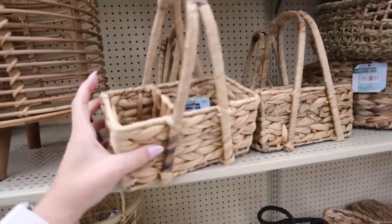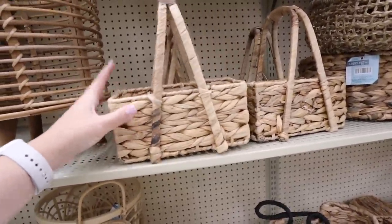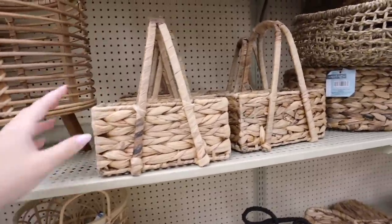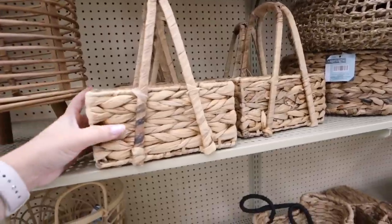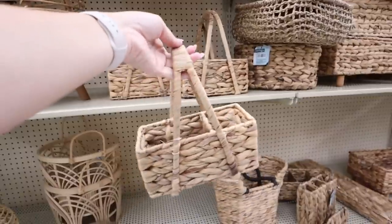This little basket could be cute for your dining table. You could put salt and pepper, maybe some extra napkins in here. This was originally $30, so now it's only $7.50 after the sale, which I feel like is way more reasonable because that's what you'd pay at Home Goods for an item like this. But I just think it's really cute. You could easily pass it with this handle.